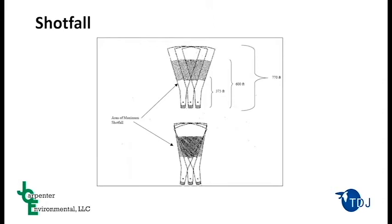Shotfall is the area of lead accumulation in a firing range. In a trap, skeet, or sporting clay environment, this is very important to consider, because this is where the lead is going to accumulate for future reclamation and potential remediation. Ideally, you want to try to reduce that area of shotfall. And one way depicted on this slide is just to adjust the angle from your firing locations to reduce that area of shotfall.